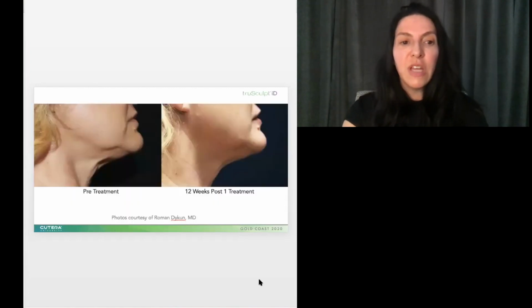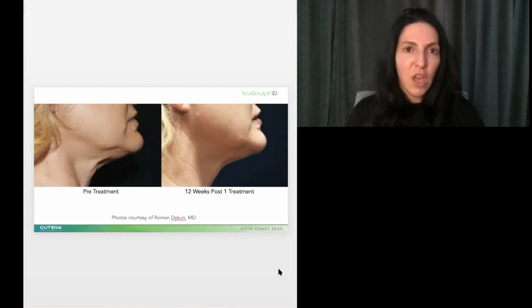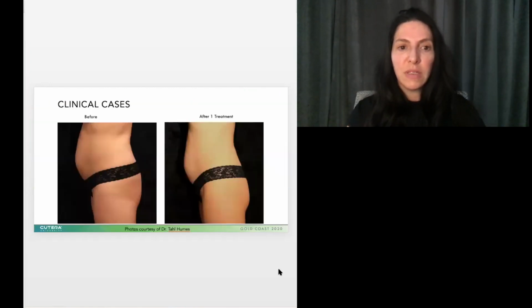This is another patient. Here she is before and after. And here I think you see an even better result, where you're looking at another patient who had skin laxity as well as needed fat reduction. And this to me is the type of patient that I like to see more from my submental treatments. This is a great result on her. She's had skin tightening as well as fat reduction. And this is 12 weeks post 1 treatment.